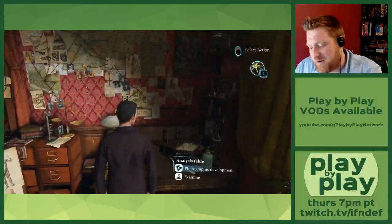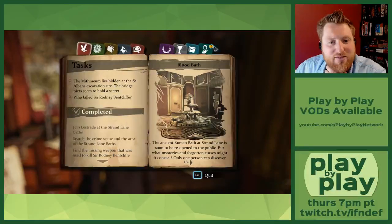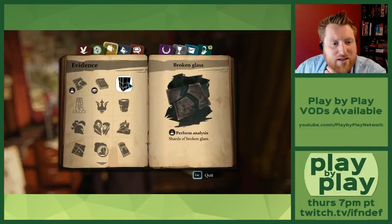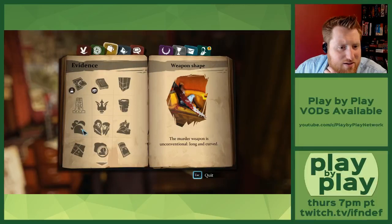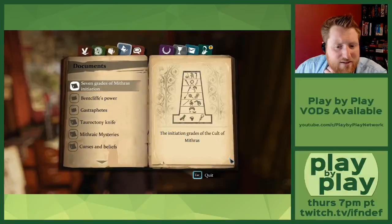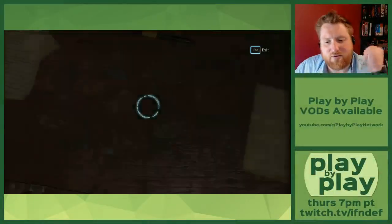Here's the thing that I want to know, though. Can I examine the knife? Because the knife is supposed to have instructions written on it, and this knife appears to have instructions written on it. So, can I... Knife? No, weapon shape. Okay, I want the actual... Show me the knife, please. I don't have the knife. Knife does not count as evidence. Did I miss... Is it on the table or something? Oh, you're frustrating.